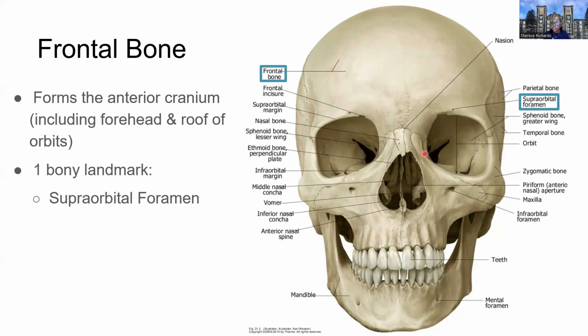But if we were to flip the structure around and look at it posteriorly, it would not always be inverted. So just bear that in mind. But looking at the structure face on, it's usually inverted, left side of the structure versus right. Now, for the frontal bones, important landmarks here are going to be the supraorbital foramen. This is an opening that's found above the orbit. And then this is the frontal bone itself.